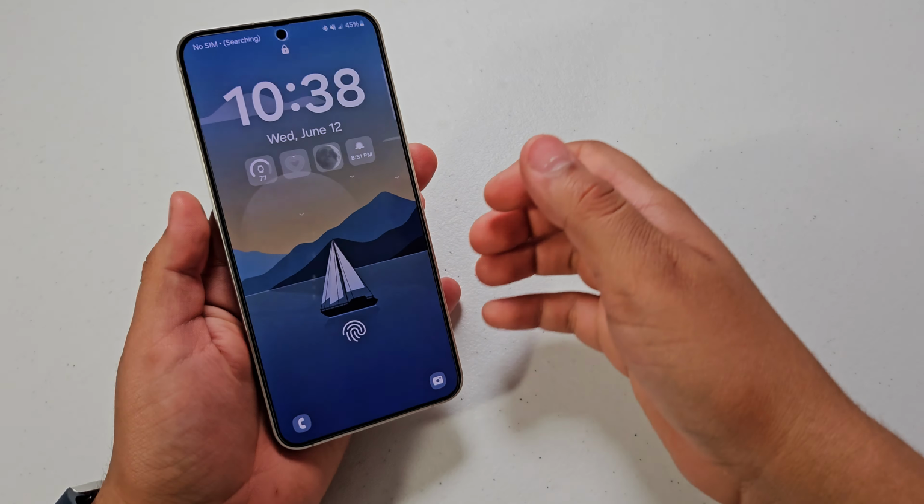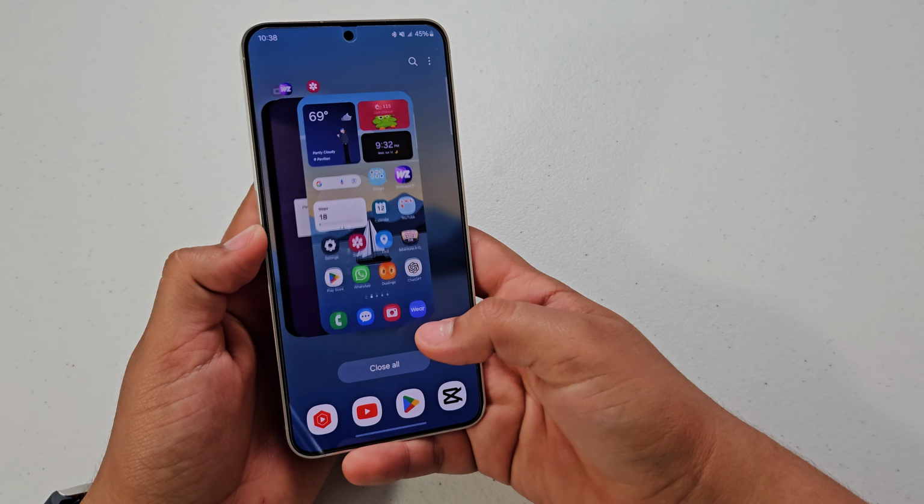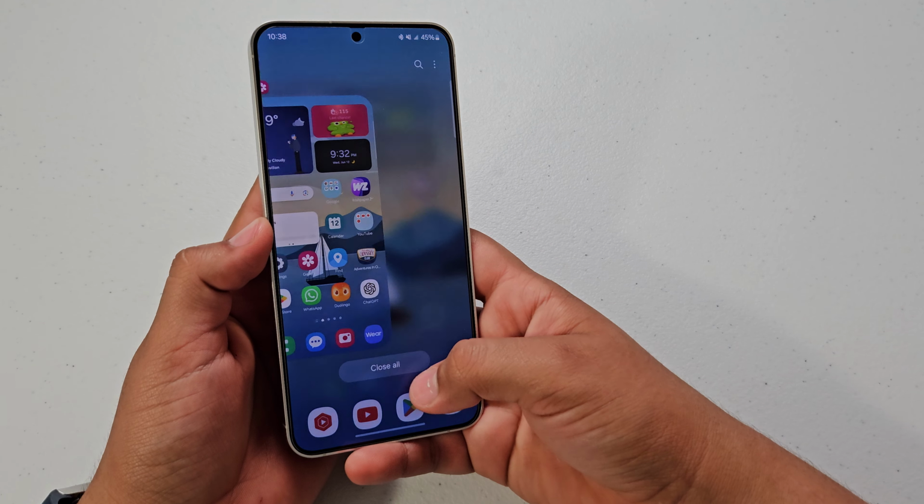So I think they did a really great job with these animations. I actually really like them. And yeah, let me know what you think of the animations down in the comments.